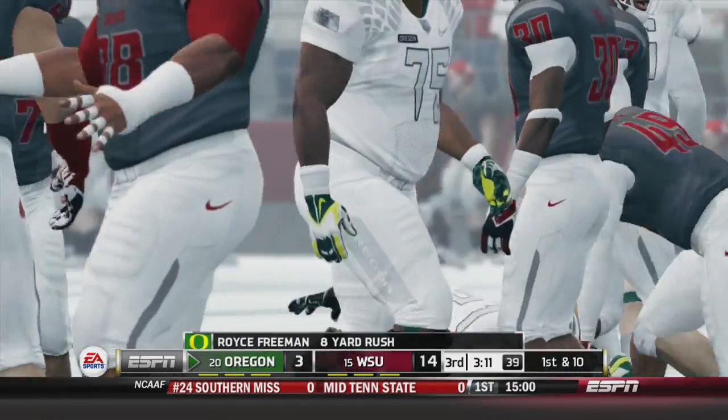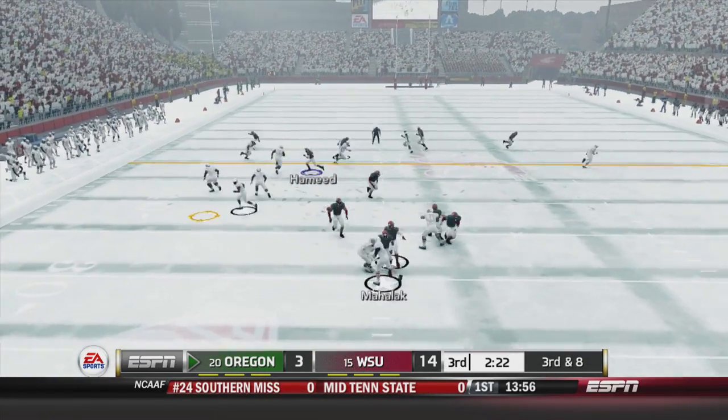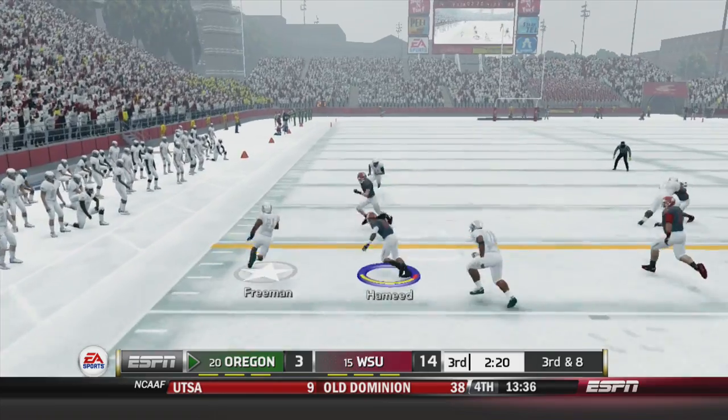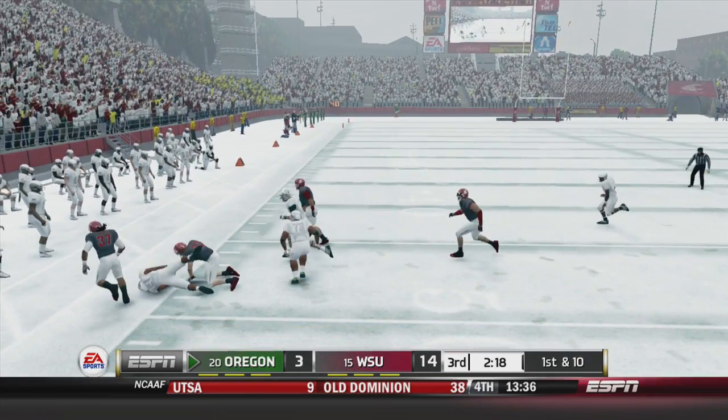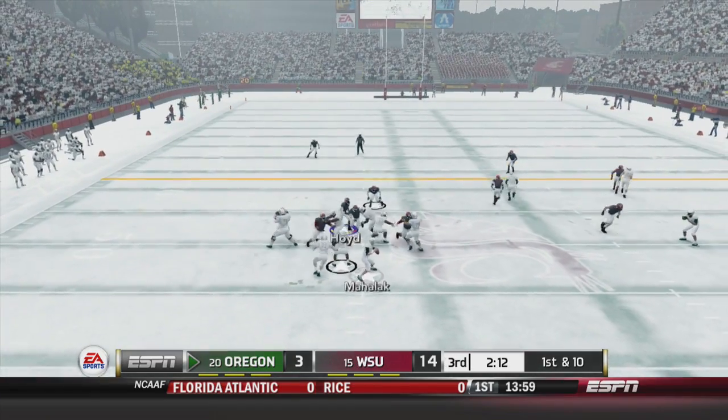Royce Freeman's able to pick up the 1st down. So with under 3 minutes to go, now under 2.5 minutes to go, it's 3rd down and 8. They'll set up the screen pass. Last time they did it was an interception, but this time it's a 1st down as no defenders could get out there. Great blocks by Oregon.